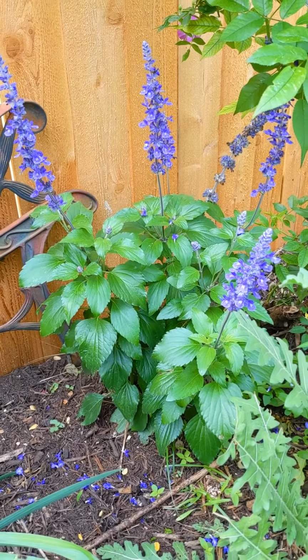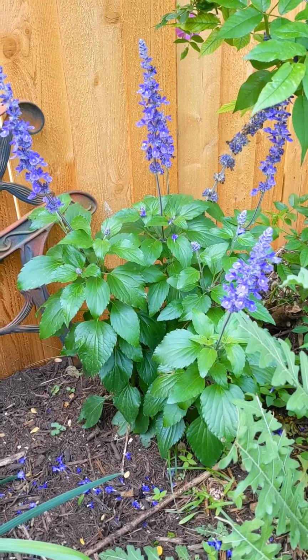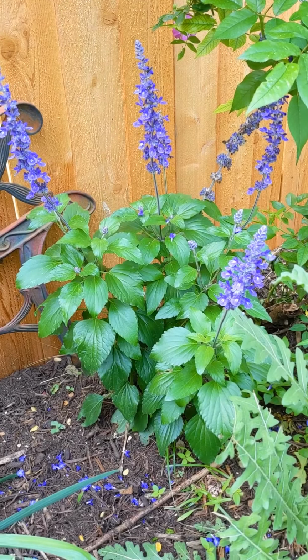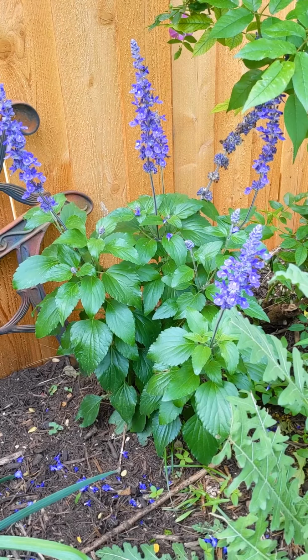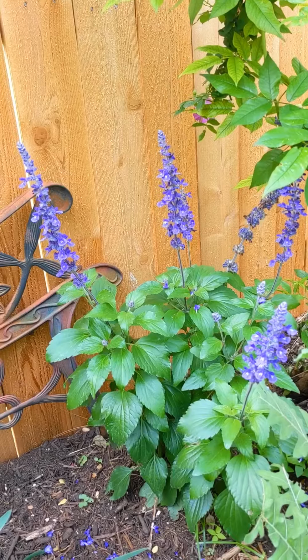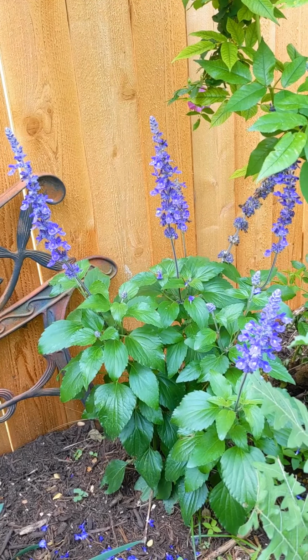It is a little cousin of the indigo spires, which is also a beautiful plant, likes a little more shade than sun for the most part, whereas this one seems to do very well in both part shade and sun. This one's underneath a climbing rose, so it'll get a little bit of afternoon sun, not a whole lot, but dappled light throughout the day.